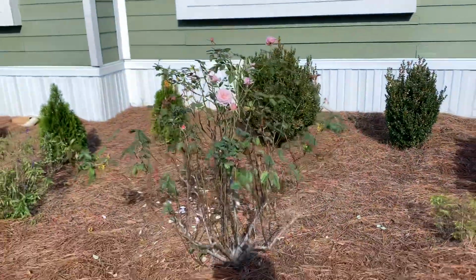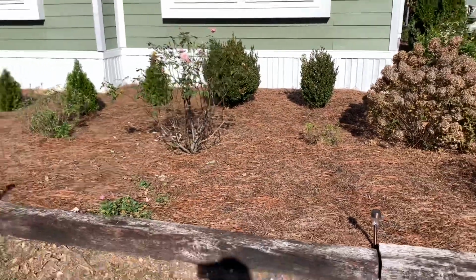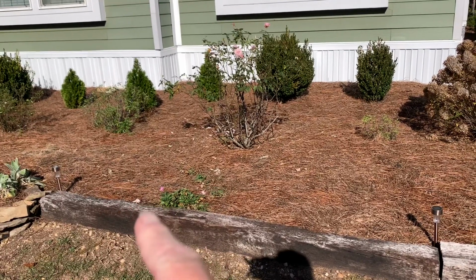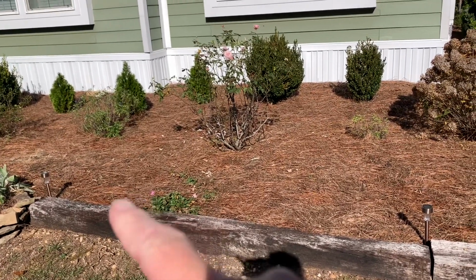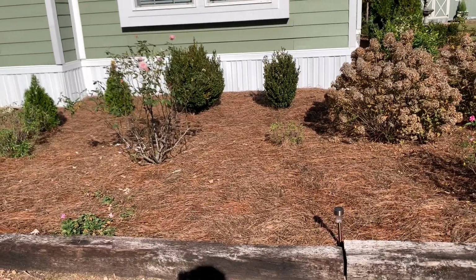But what I'm going to do, I'm going to come back this spring, and I think I'm going to add some little dwarf loropetalums or something. I'm not quite sure, but I'm going to add something that's going to stay really low in these spots. That is one thing that I definitely want to encourage you guys about today.